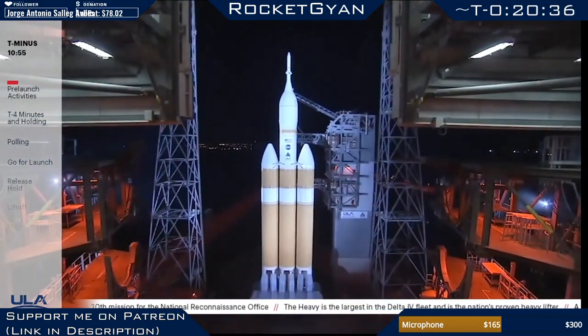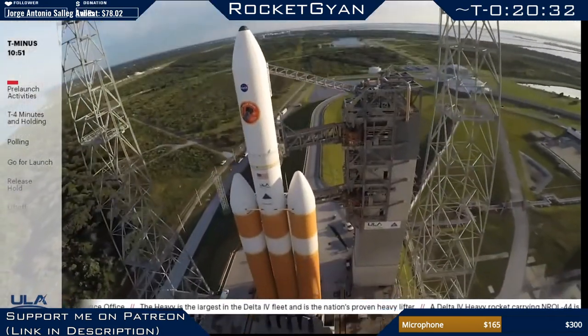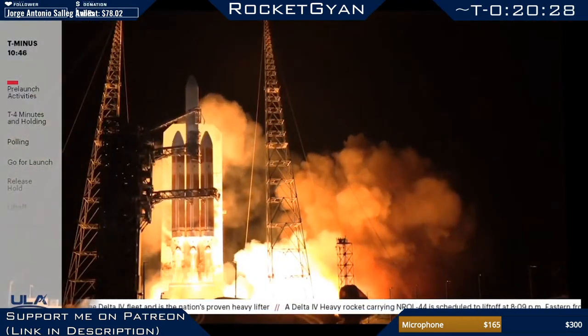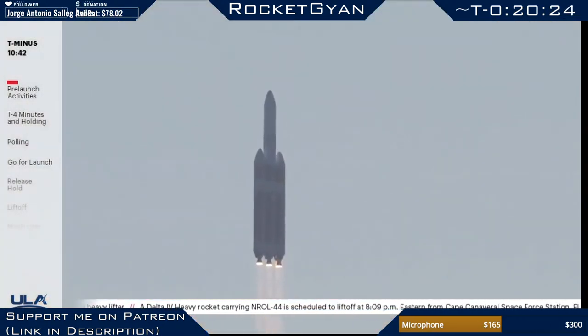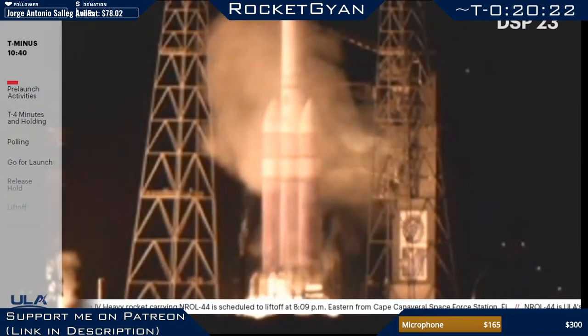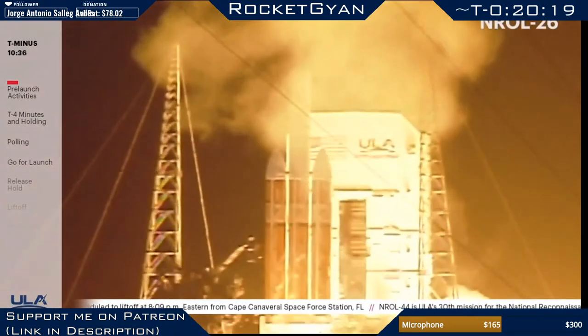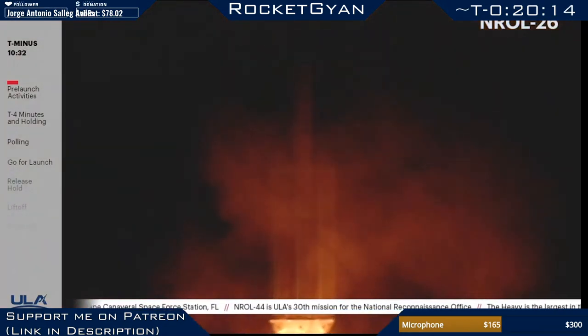Add in its high-performing Delta cryogenic second stage, and the Heavy delivers the flexibility and agility for the most demanding missions, like NASA's Parker Solar Probe launched in 2018. Launching from both Cape Canaveral and Vandenberg Air Force Base in California, ULA's Delta IV Heavy has an impressive resume. Liftoff of United Launch Alliance Delta IV Heavy rocket carrying the NROL-26 mission for the National Reconnaissance Office.